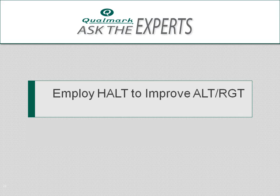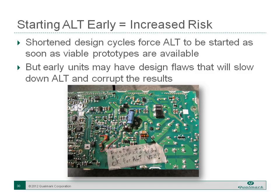So now let's consider, as we move on through the tasks of reliability engineering, two of the key ones, the accelerated life testing and reliability growth testing. Of course, by now, you have product in hand. However, because of critical timelines getting tighter and tighter, people are pushing to start the accelerated life testing earlier so that we can have valid results before we release something that we're going to have huge warranty costs on. So there's a risk to getting started early. And sometimes you're being pushed to use prototypes that may not be ideal for accelerated life testing.